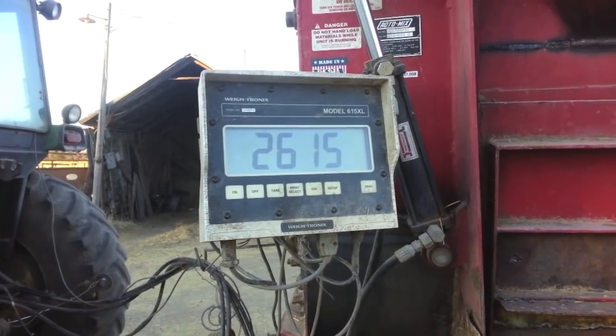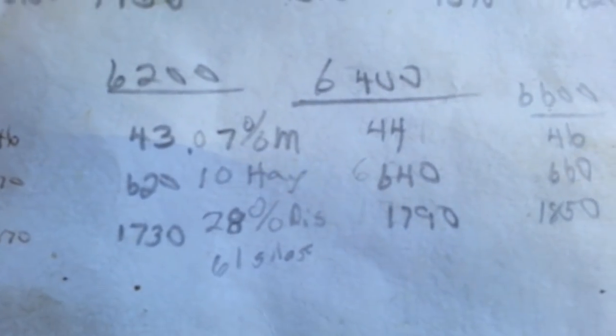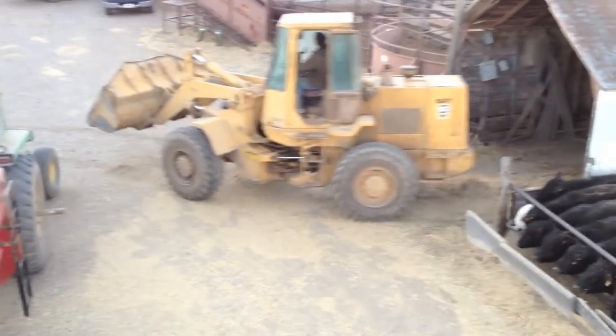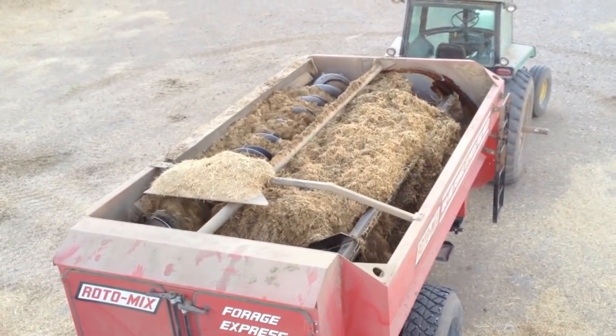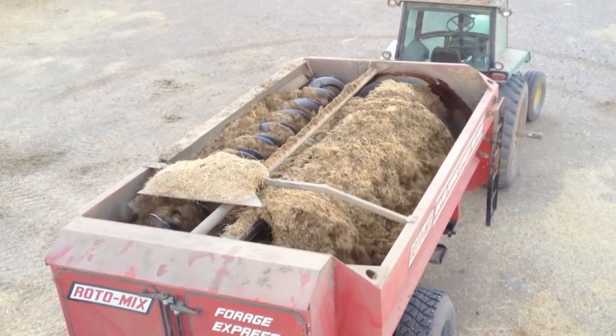When loading the feed wagon, the farmer must load the precise percentage of each material to ensure a balanced diet for the cattle. As spoken about earlier, the beginner's ration has different percentages of ingredients than the grower's ration. The grower's ration has a higher percentage of silage, which allows the cattle to grow faster, hence the name.